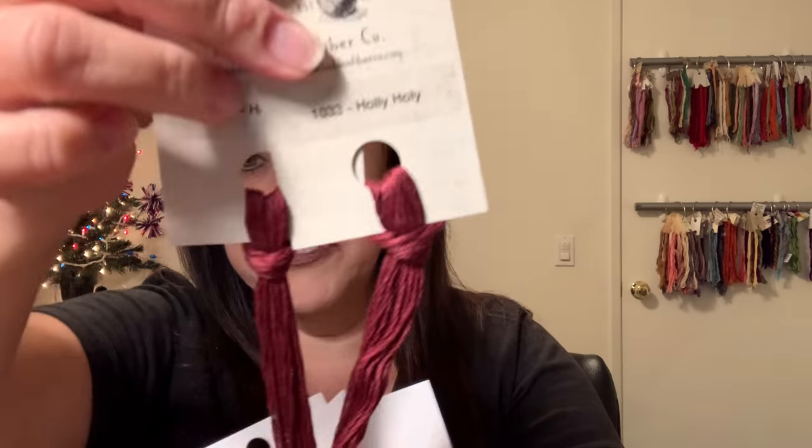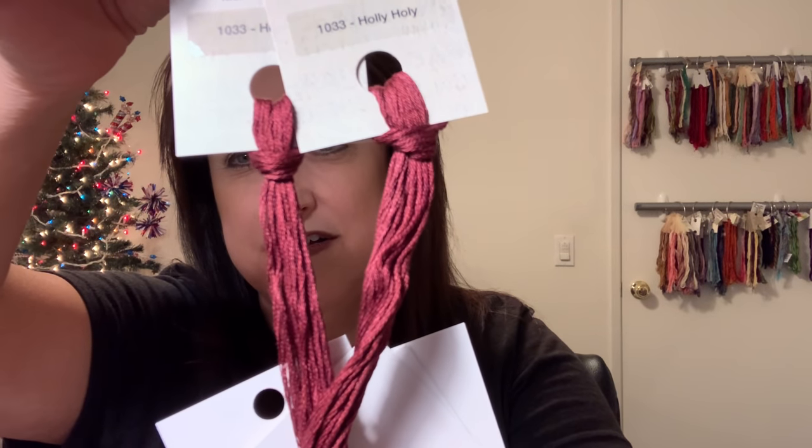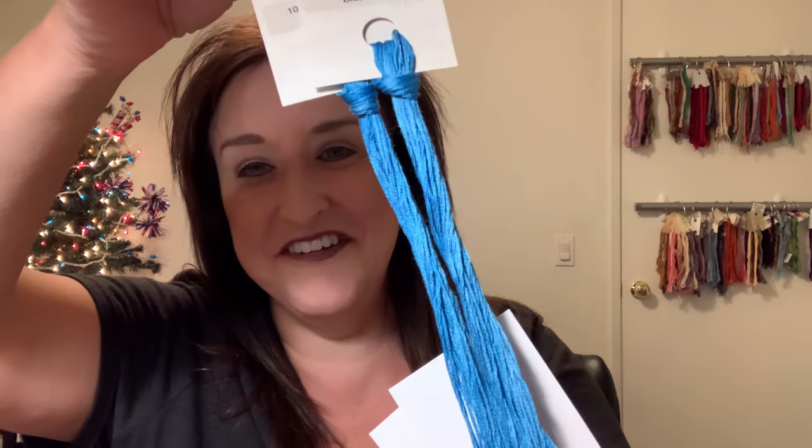So this is You Don't Bring Me Flowers. It's pretty. This one is called Holly Holy. These are all songs of his. The next one I got is Forever in Blue Jeans. Now I'm gonna sing that song all day. The last one I got is I Am, I Said, another Neil Diamond song.